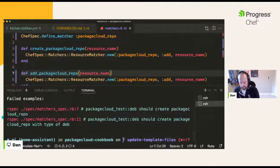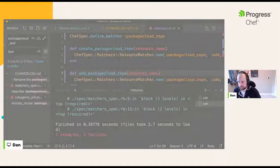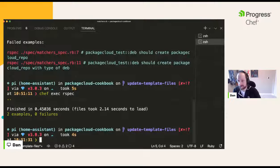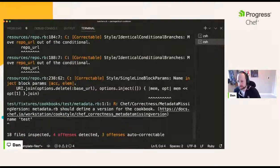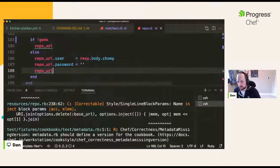So if I go down to test, let's change this to test. Yep. I should probably have just done that anyway. Let's try that again. RSpec. I could set a find and replace on that if you were not watching. So RSpec doesn't fail. That's nice. Do chef exec cookstyle. It's probably going to complain at me. Not as bad as I thought. Let's start from the top. Identical conditional branches. Oh right, okay.